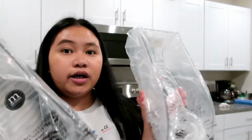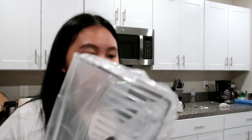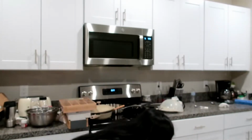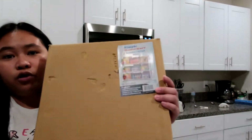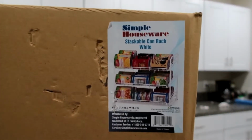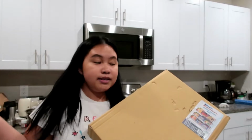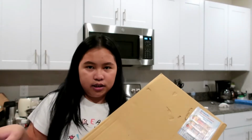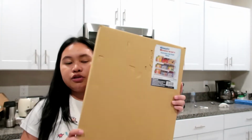This is the organizer in the fridge, like a soda can organizer in the fridge. I got 2 right here. A lot of these are organization for the kitchen and pantry and fridge. And I also got these 4 soups right there. So I'll be slowly organizing this tonight. And actually I have to wash and clean this first. So that's what I got from Amazon.